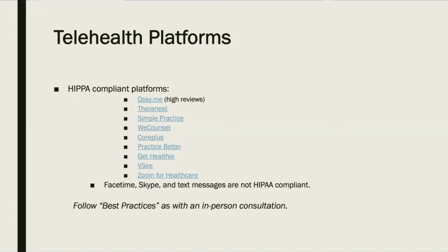Telehealth platforms. It's important that the platform you use must be HIPAA compliant. You can see multiple listed that are HIPAA compliant. FaceTime, Skype, and text messages are not considered HIPAA compliant. Always follow best practices as you would with an in-person consultation.